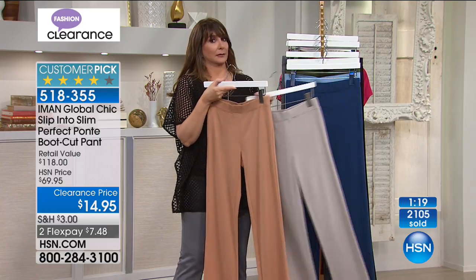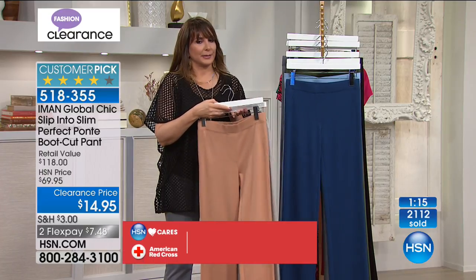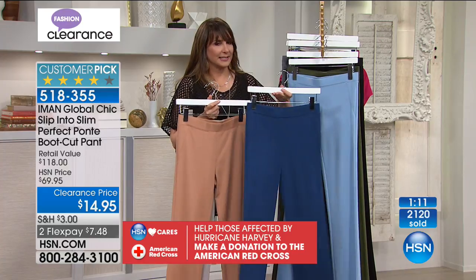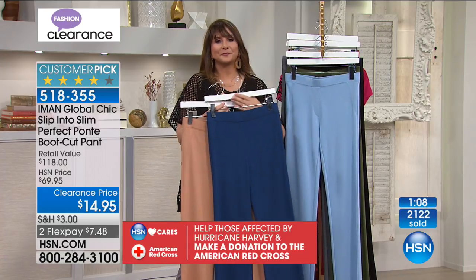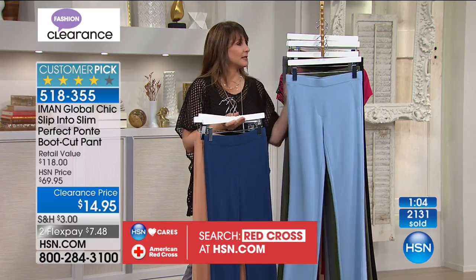Large through 3X and a few in extra small. And these are really limited. Okay, so keep going with me, Aaron, so I can get everyone their right sizes. Navy, extra small and 3X, so the bookend sizes.